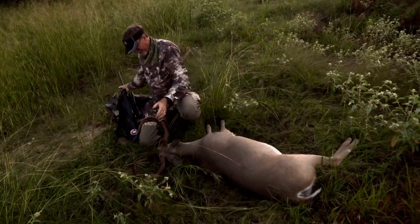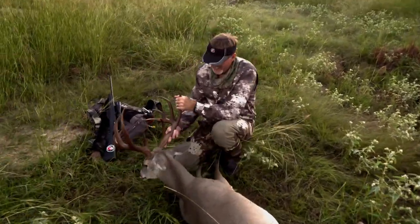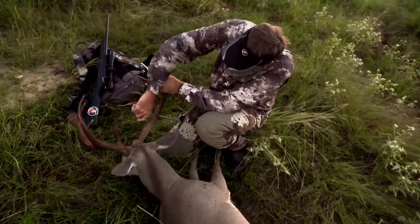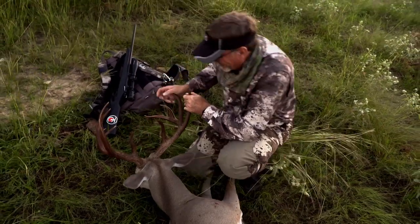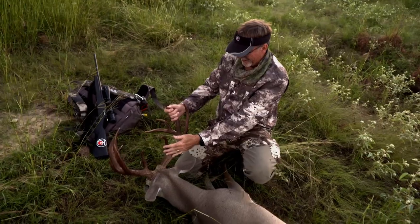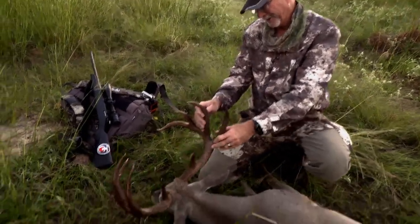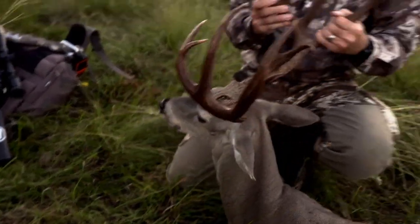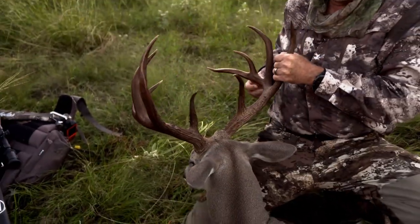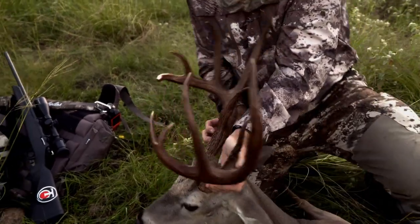That'll leave you speechless. I mean, look at those brow tines. That may be the longest brow tines of any deer I've ever shot right there. That brow tine is huge. Look at those twos and the threes, the way they curve in. He's got mass all the way around. Kind of crab claws in on that side.